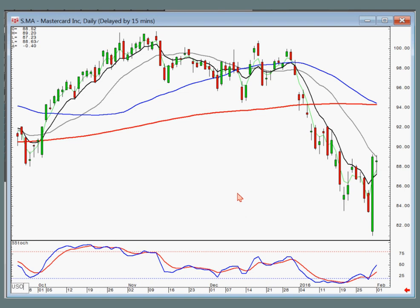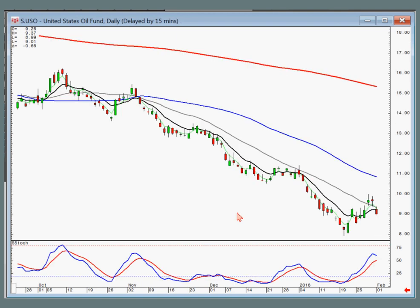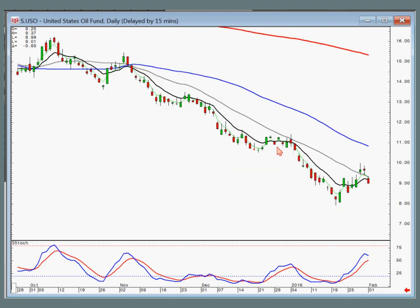Let's see. This is the oil fund, and same scenario on the oil fund as the oil prices. The 20-day moving average seems to be the resistance level. Okay, any general questions on candlesticks?